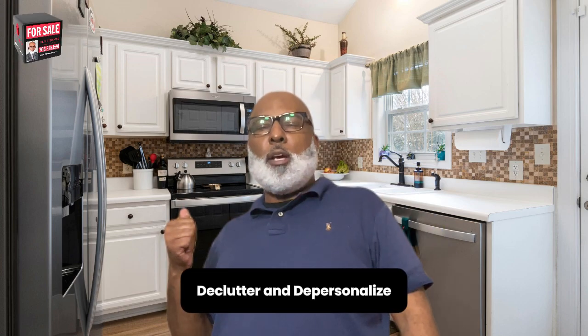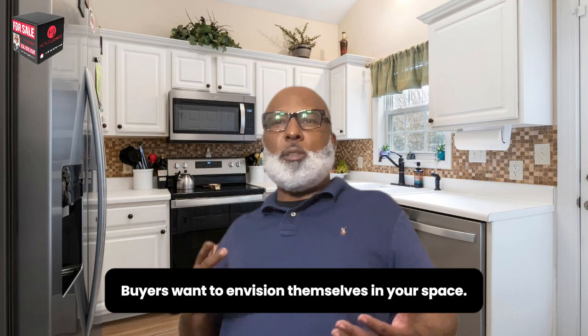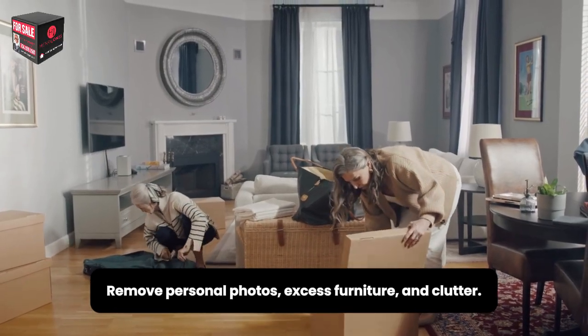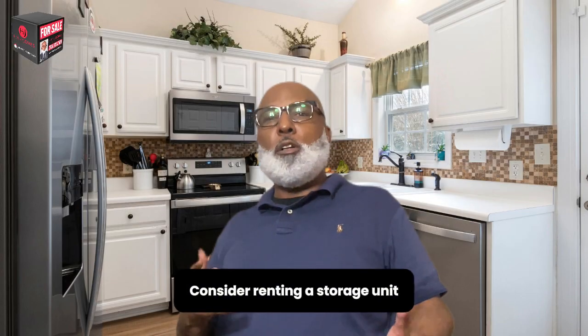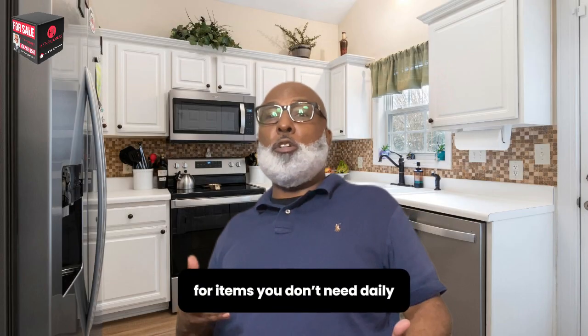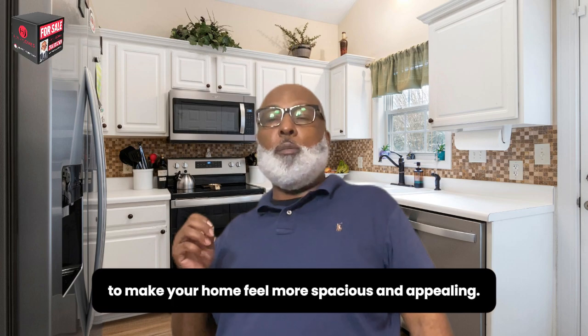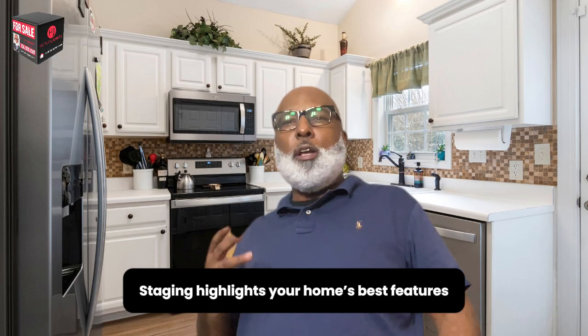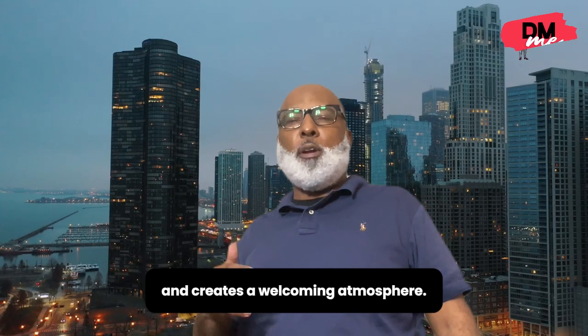Declutter and depersonalize. Buyers want to envision themselves in your space. Remove personal photos, excess furniture, and clutter. Consider renting a storage unit for items that you don't use daily to make your home feel more spacious and appealing.